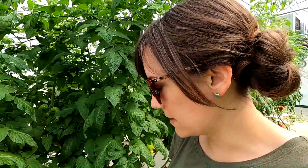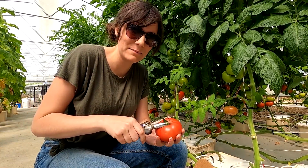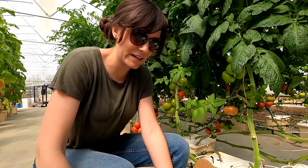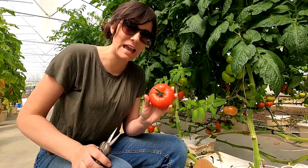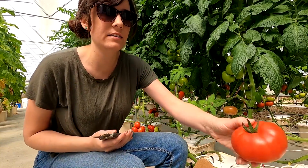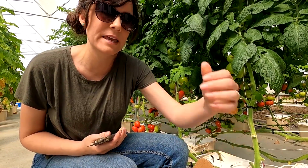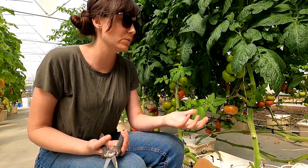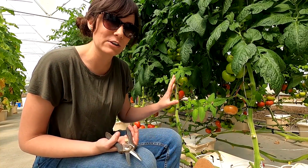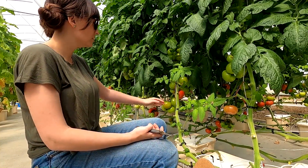So the first thing I have to do is take off some of the bottom leaves and harvest all of the ripe tomatoes. I've shown harvesting a couple times now, so I'm just gonna go ahead and get this done really quick. But our produce buyer is still really happy to get our fresh tomatoes. And we're just really fortunate that we have the gas well on the property so we can start these early, have it heated in here, and get a really early crop of tomatoes.